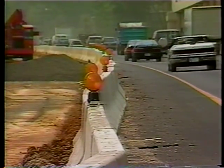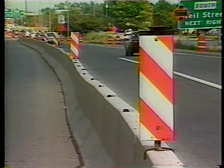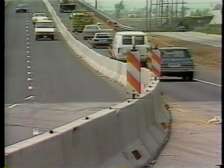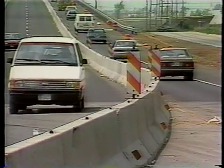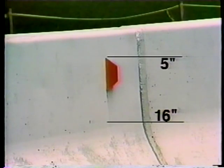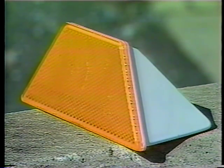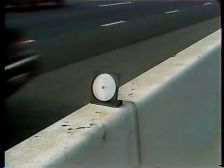Now, so far, most of the channelizing and delineating devices you've seen in this video program have been positioned on or above the top surface of the barriers. But retroreflectors are sometimes side-mounted, positioned anywhere from just below the top of the barriers to all the way down at the base. The most popular position, however, seems to be from 5 to 16 inches down. Retroreflectors must conform with the color coding requirements, that is, yellow devices on the left side of the roadway and white devices on the right.